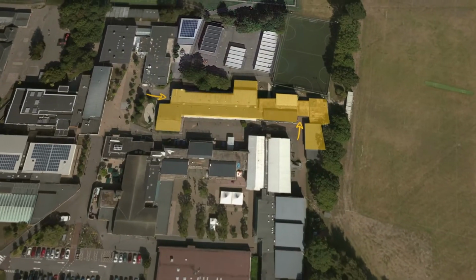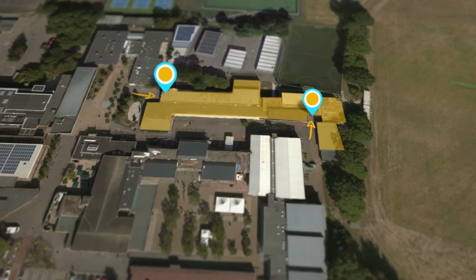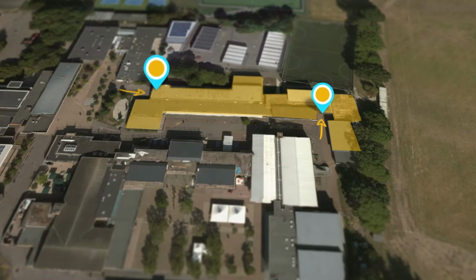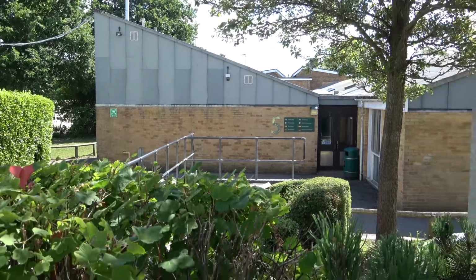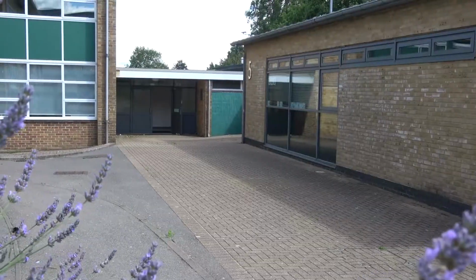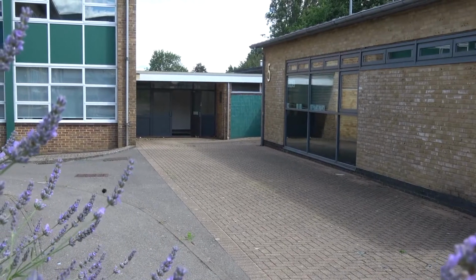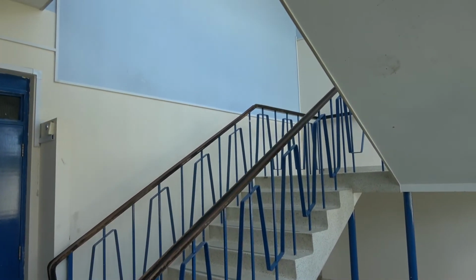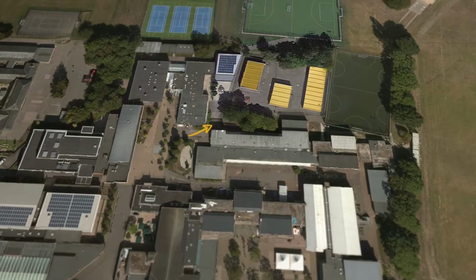Okay, so Block 5 has a few entrances, but the easiest one to find is one directly opposite the Dart Centre. In this building, you've mainly got humanities, which is history, geography and RE. You've also got your technologies, including design technology, textiles and food tech. There are some IT classrooms up the stairs halfway down the corridor, which you may miss.